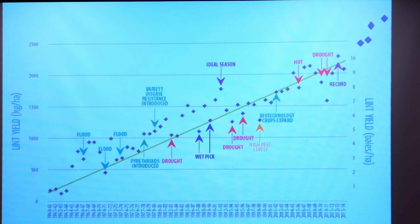But that was an innovation at the time, variety, resistance, the expansion of biotechnology crops or GM cotton, and yields have just kept going and going. So there's a lot of different types of ag tech is all I'm trying to point out here. So ag tech now can be on farm or off farm.